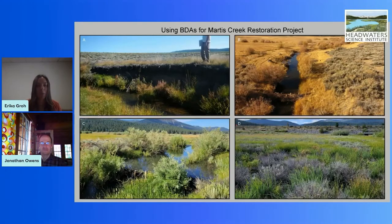So this is a project that we did in the Truckee, California area. Picture A on the upper left is showing what the channel looked like prior to us doing a project. So it looked kind of like that first picture that I showed in the last schematic, where the channel is really incised. It's a single threaded channel.